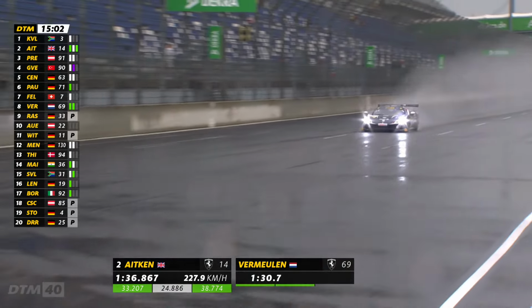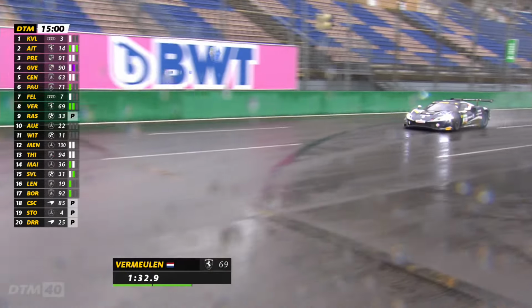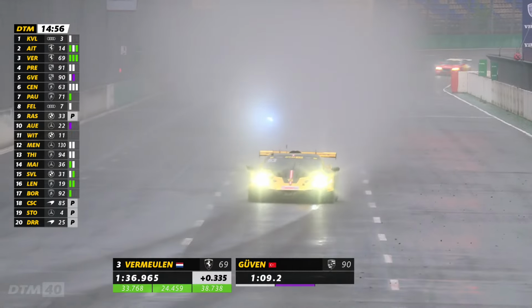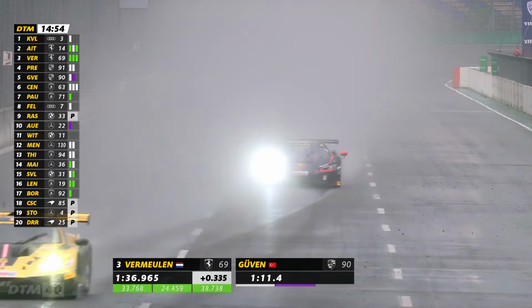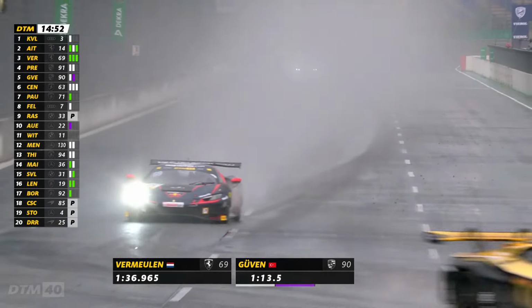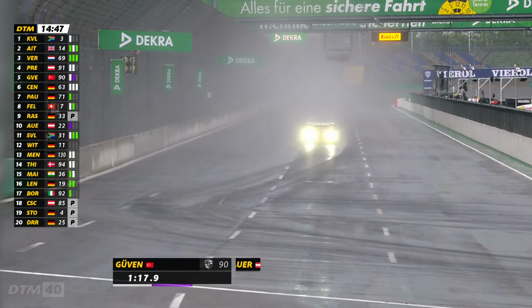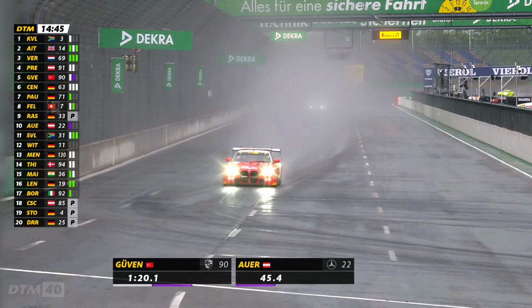Thierry Vermeulen looks like he might be about to string together a nice lap. Jack Aitken goes 2nd place with that one. What about Thierry Vermeulen? He's about to come through as Aijin Nguyen goes absolute best in the middle sector. Thierry Vermeulen goes 3rd quickest in this session. Not bad for somebody who was in the gravel trap half an hour ago. 3rd quickest of the Ferraris. Great setup in the wet for the Emil Frey Racing squad.